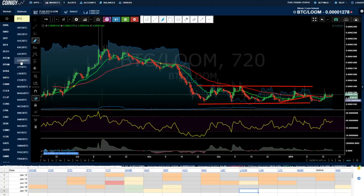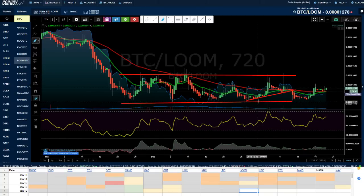Loom is really building up nicely. I'm going to put an alert back on this one. You can see how from one day to the next here it was an alert, then it wasn't, it was pulled back. Now it's given a bit more strength, and again, it's turning back into feeling like an alert.